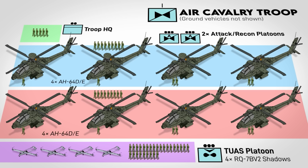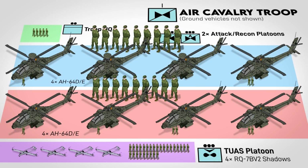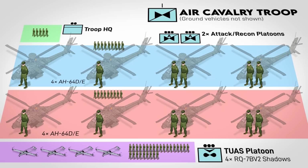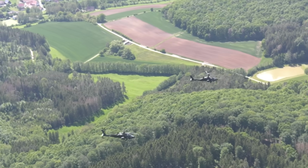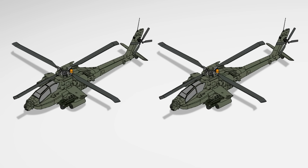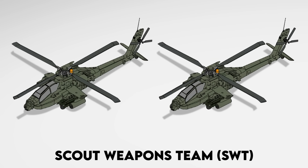It has 1 lieutenant as platoon leader, while the rest of the pilots are warrant officers. Ground-based crew chiefs are also allotted to the platoons. The platoons are authorized fewer pilots than necessary to man all the Apaches because the company commander and 3 warrant officers in the troop HQ also act as pilots. The platoons are mainly administrative constructs though. In combat, the Apaches would be task organized into elements as small as a 2-ship scout weapons team.